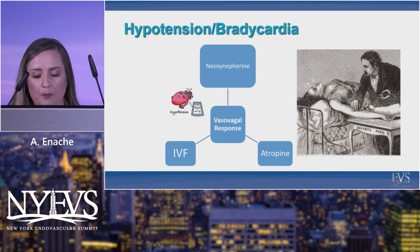Hypotension and bradycardia post-peripheral interventions are usually due to a vasovagal response, especially during a sheath pull. A sheath is left in place when a closure device is unable to be used. This can be due to calcified femoral arteries.